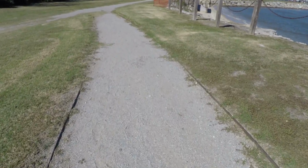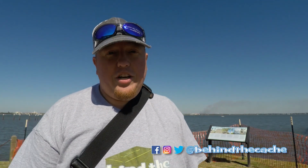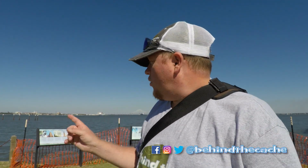It was a great little walk from where I had to park to come out to the first stage of where this multi is. Now if you look to the right over my right shoulder, that's Charleston, coming off over here. Right behind me, that's the Ravenel Bridge here in Charleston. Just such a great view coming from here. All right, so I need to come over here to some of these signs and figure out the coordinates for stage 2.